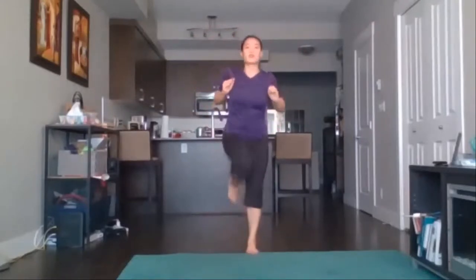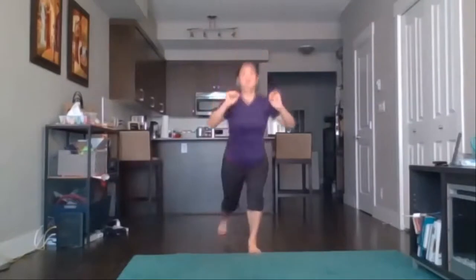Push, pull. You can slow this down if you need, so it can be at your own speed, but you're trying to do whatever challenges you. Sharp, open those fingers. And in 5 seconds. 4, 3, 2, 1, and rest.